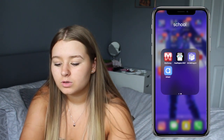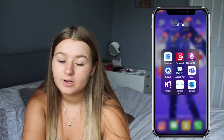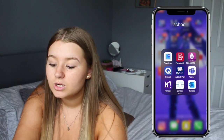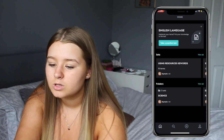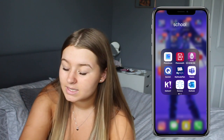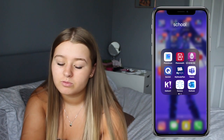I then have a school folder that's just awful. So I have Photo Scan, which I use to take pictures of my work so I can email it over to my teachers at the moment. It's actually really handy, I really recommend it. Quizlet, I use this when I have a test and I put in loads of keyword stuff. Microsoft Teams, which I use to join my school online meetings. Outlook, which is my school emails, so I can get all my emails from my teachers and stuff.